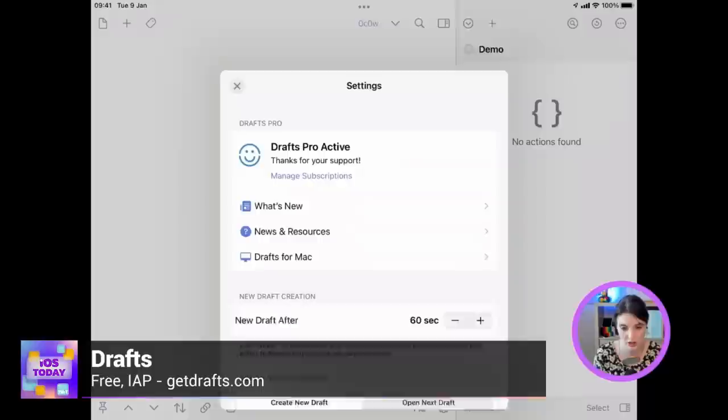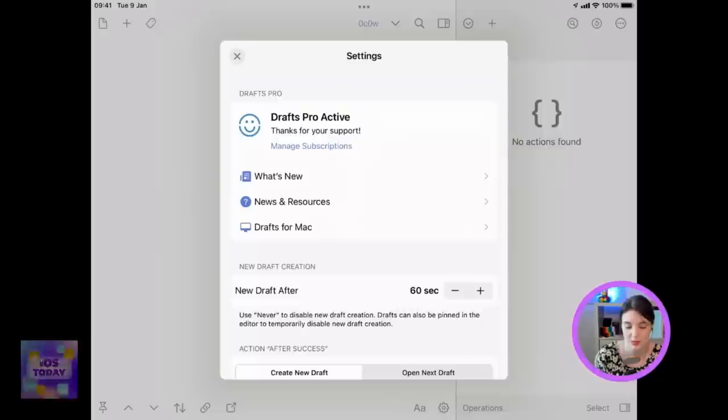Well, the idea behind Drafts is every time you open Drafts, you just get a brand new blank draft. And you can configure this in the settings to say how quickly it should create a new draft. So for example, on my Mac, I've got it set to about 10 minutes because frequently if I'm taking notes on my Mac, I'm going to be gathering information for longer rather than just quickly taking notes.